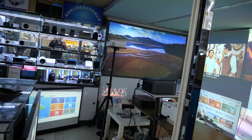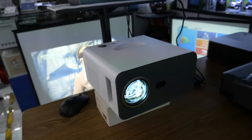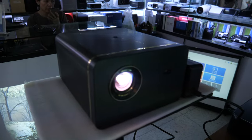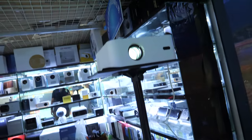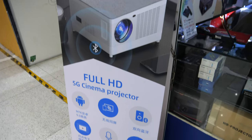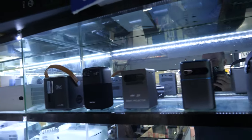Can I do video here, photo? Here we have a bunch of projectors. All right, so I decided to stay in Huaqiangbei during the holiday. I thought maybe it'd be one of the places where I could find stuff. Here we have a short throw. It's to be seen what's going to be open tomorrow. I'll see. I have my hotel anyway.